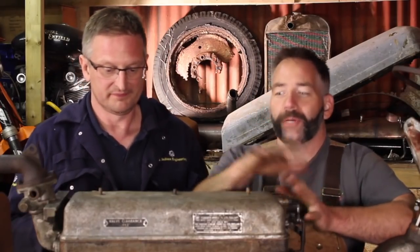That is the gasket and rocker box in place, and sadly that does mean this is the end of the episode. This engine has finally, Gav, been topped out.